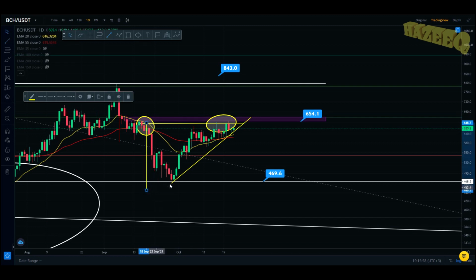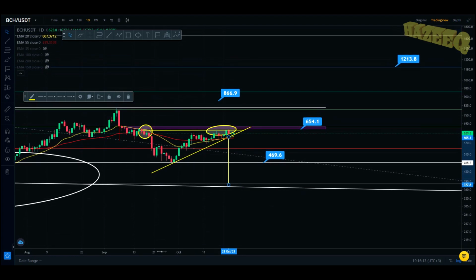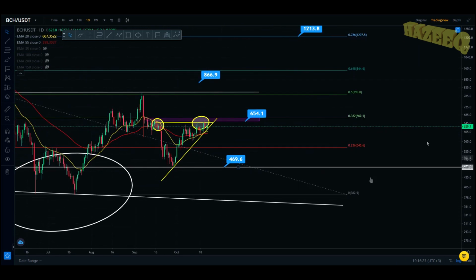So if we take this triangle and put it just like I got that target over there at 800, pretty much, yeah, a bit higher, $866. And if we start losing, you're looking at $382, but I don't think that's going to happen, right? We're not going to get that probably, but who knows?